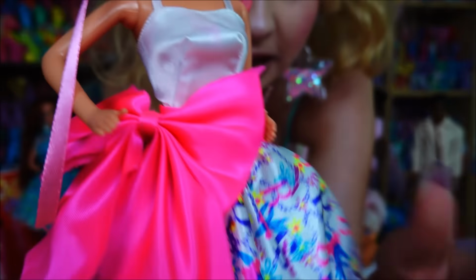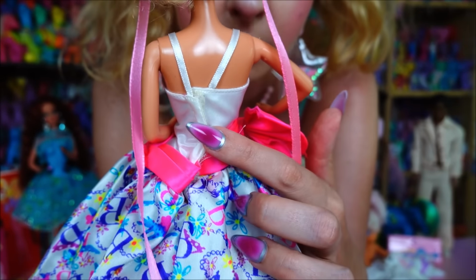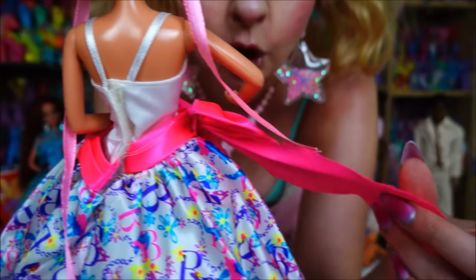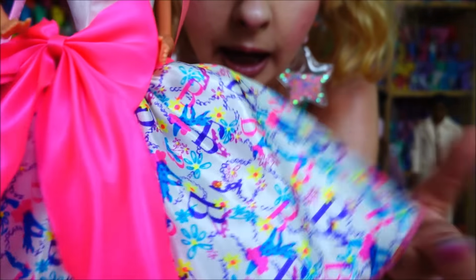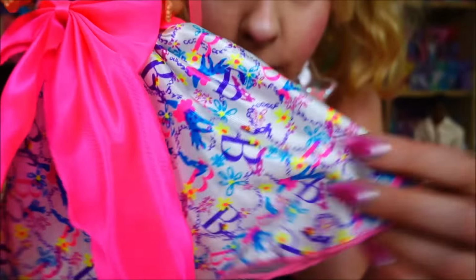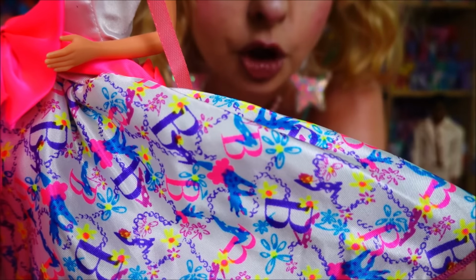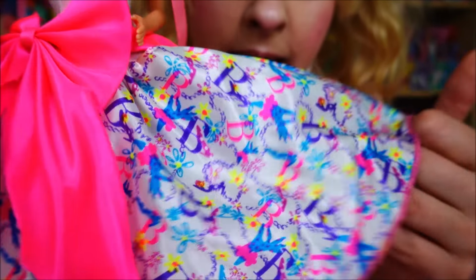But then she has this dress, and yeah, it's a one-piece strap dress with Velcro at the back and then this huge bow. And actually, this is a really nice material. It feels very soft. It's not stiff at all. And it has the letter B all over it, and some chains and some flowers.